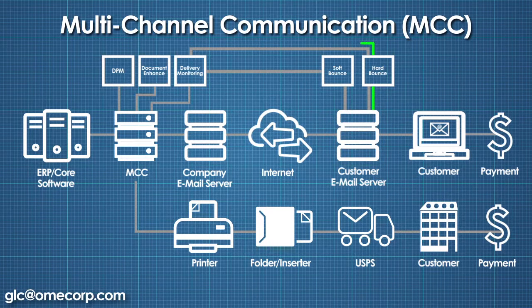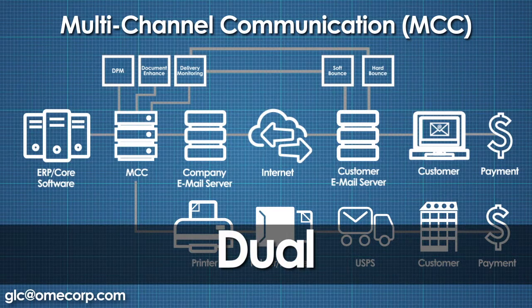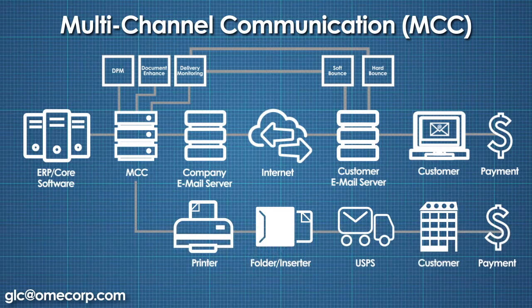No, not at all. When MCC gets the hard bounce, it simply moves the delivery back through the paper route, from printing your document all the way through to USPS. Your customer's communications now follow that route until the email is again confirmed by e-consent. MCC adjusts to any of these contingencies until your communication is delivered and opened, either electronically or by mail. Some will call this omni-channel communication because it is simultaneous delivery with both paper and electronic, prior to consent.